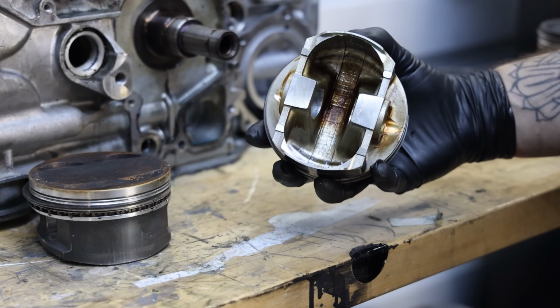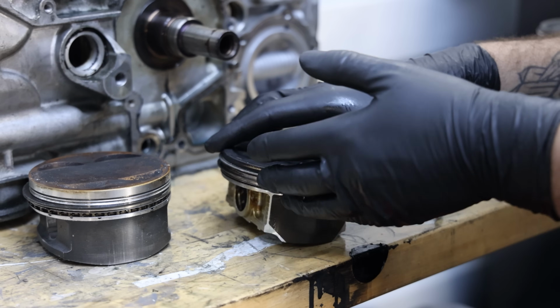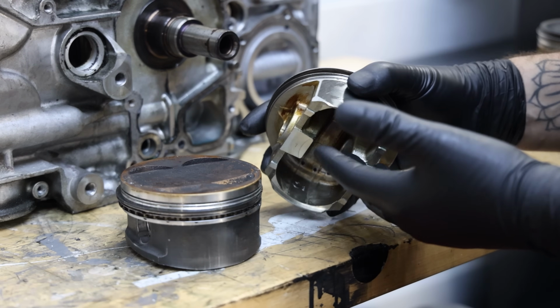Now a stock piston like this is a cast piston. A cast piston is essentially liquid metal that is poured into a die, and after being poured, you end up with the shape, and then they'll do some cleanup and a little bit of machining to get the general shape of what they need for the piston.